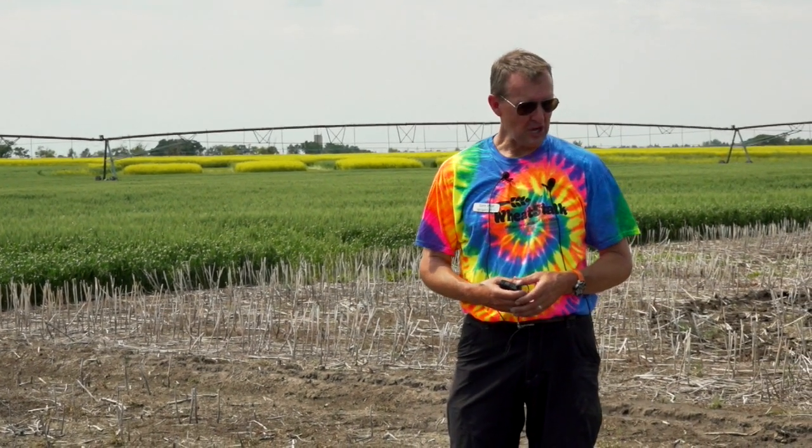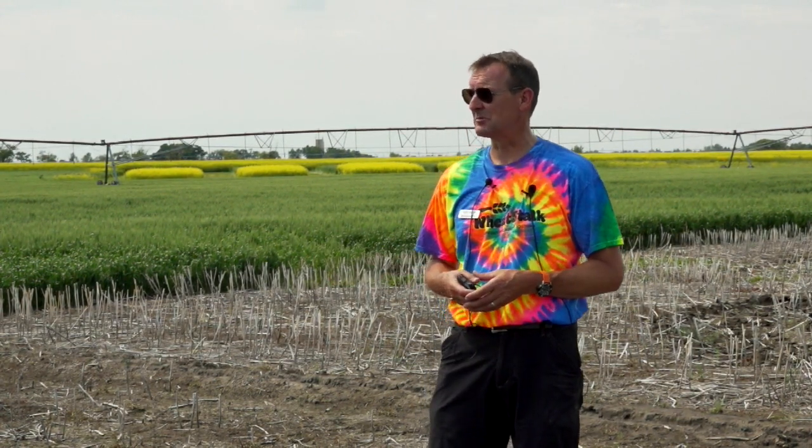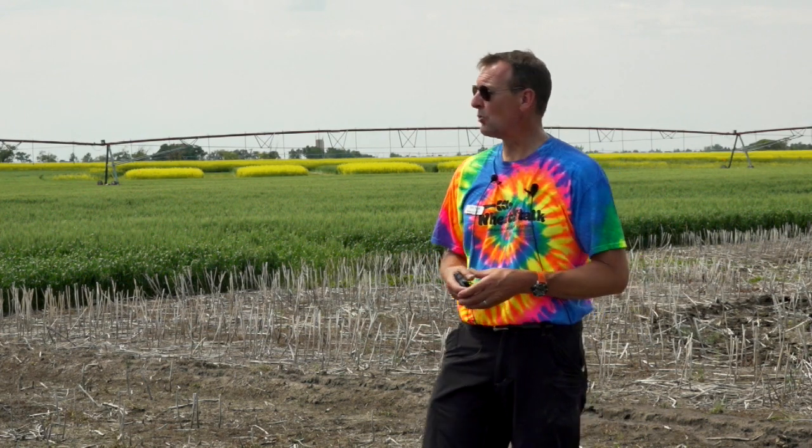For example, in this field, it's the bottom of a slough and there's some moss. So we noticed on a more sensitive setting that it was triggering a lot because the moss was actually being detected as a green material. So we will do some work on that to see what the threshold is.